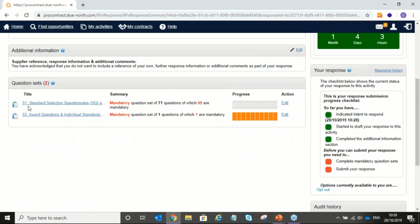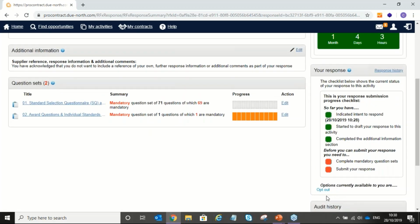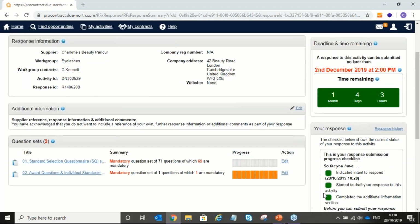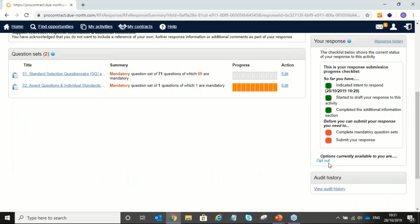So now the thing that I need to do is to go in and complete my standard selection questionnaire. And then once I've done that, I'll be able to come down here and I will be able to submit my response. I'm not going to sit here and go through the standard selection questionnaire and all the mandatories with you, because it would take a lot longer than what we've got time booked in for. But if you do have any issues with that, let me know. But essentially, this is to the point of ready to submit. Like I say, you would just need to complete that, and once it looks like the below here, similarly to when we registered interest, we will have the green illuminated button of submit your response. You would click that, and then it will say, are you sure? You'll say yes, and then it will submit your response.